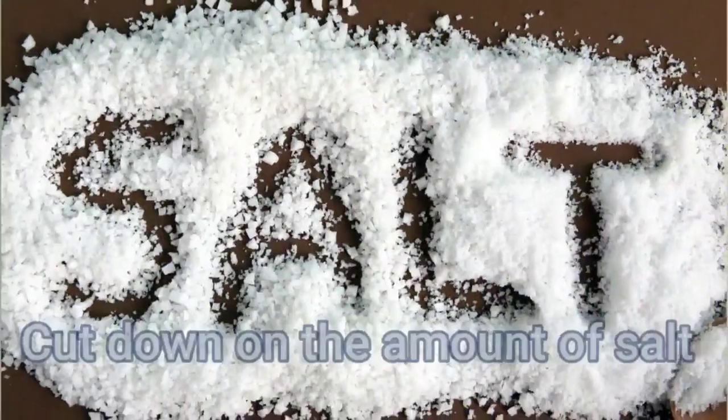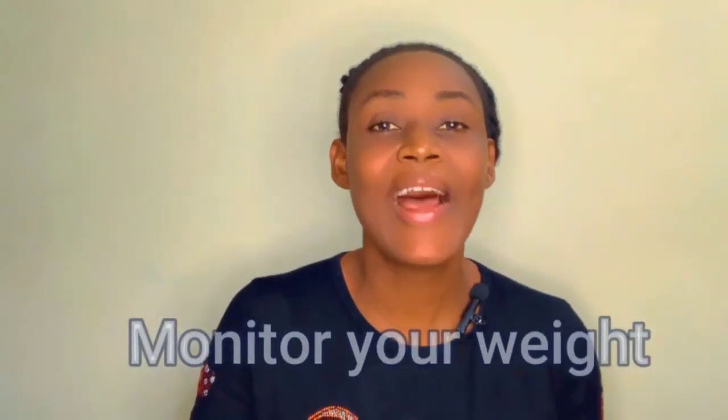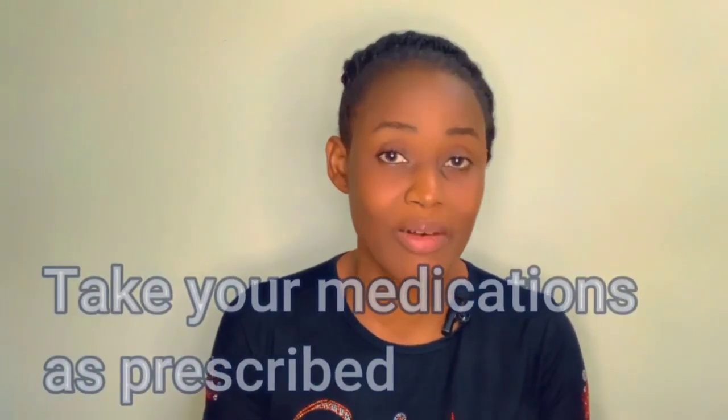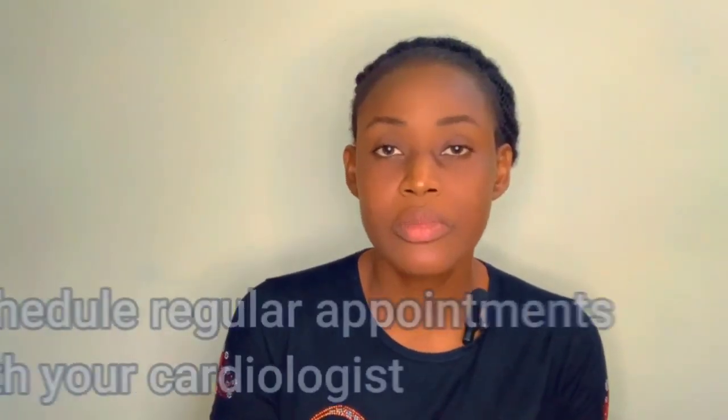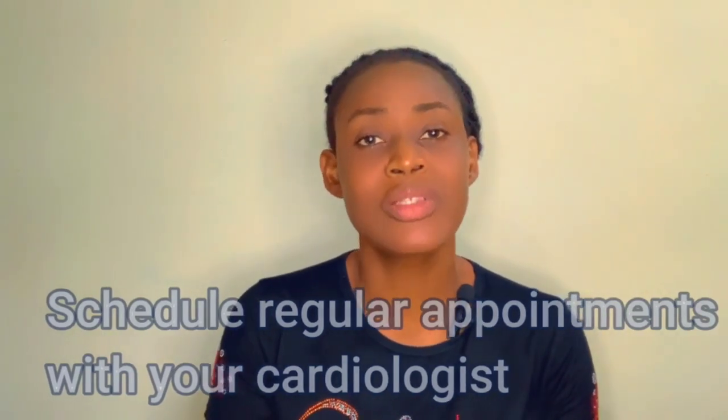Number 4, cut down on the amount of salt you eat. This will help reduce fluid retention and you will have less swelling. Number 5, monitor your weight and lose weight if needed. Number 6, it's important that you take your medications as prescribed, not when you feel like. Number 7, schedule regular appointments with your cardiologist because congestive heart failure is a serious diagnosis. You must be closely monitored.